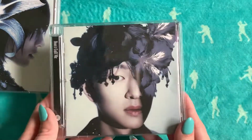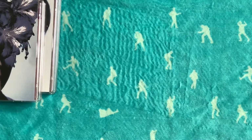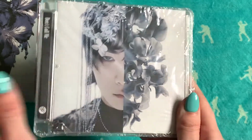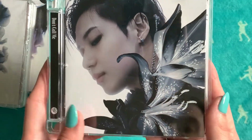But then we have Onew. And then we have Key. Sometimes I slide the plastic back on, but his is my favorite. I think he looks the best in this concept. Because they're all pretty much the same. And then we have Taemin.